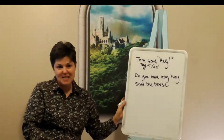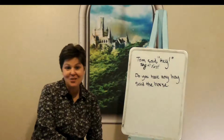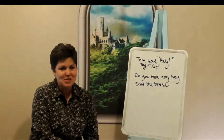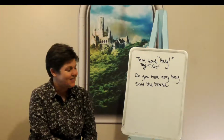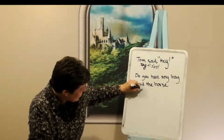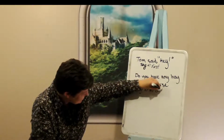This is awesome because it's impossible, but oh well. "Do you have any hay?" said the horse. Where is the tag then? Who's speaking and how do we know? Right, here is the tag. So here's the tag at the end.